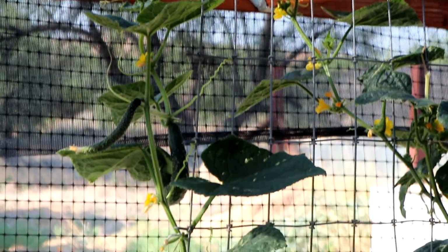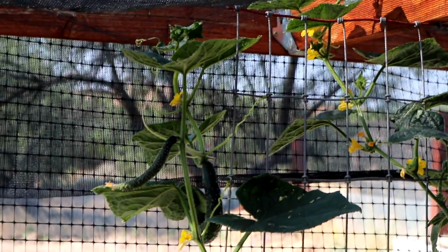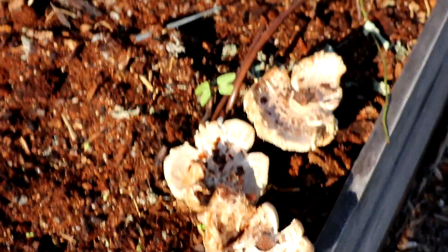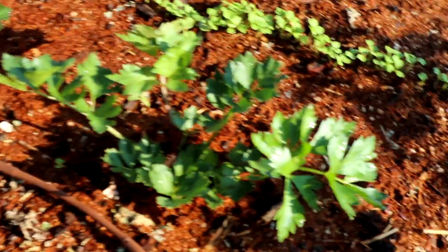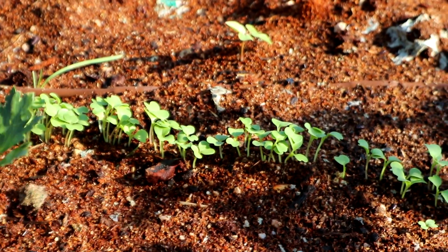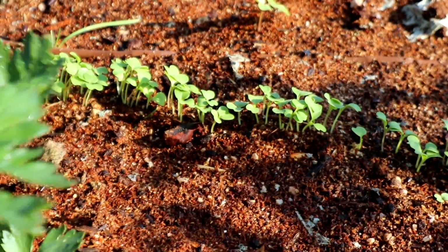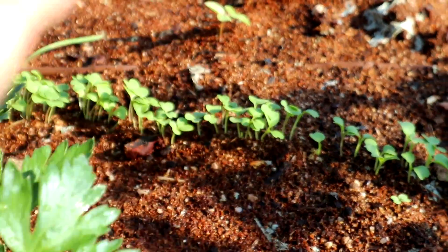And here's my cucumbers. They're actually really late this year. My neighbor had so many cucumbers and mine are just coming in. We probably have like 10 or 11 now. Lots of mushrooms because I just redid the compost. So having your own compost is so nice because it just makes such good soil. And like this was a few days ago I redid these beds. So like they popped up so fast.